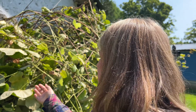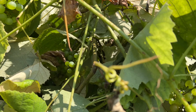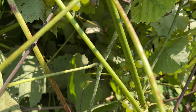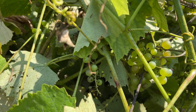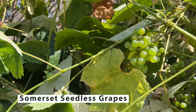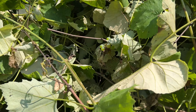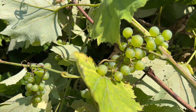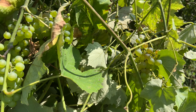The grapes, you can see the grapes are doing pretty well, actually. Like I said, the fruits are doing really great. Lots and lots of these grapes just coming in. These are my Somerset grapes, and I just cannot wait to get in here and start harvesting a lot of them. Lots of really good fruit. We haven't had such great success with the vegetables, but the fruits are doing fantastic this year.